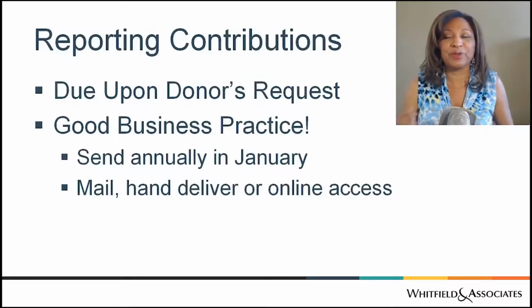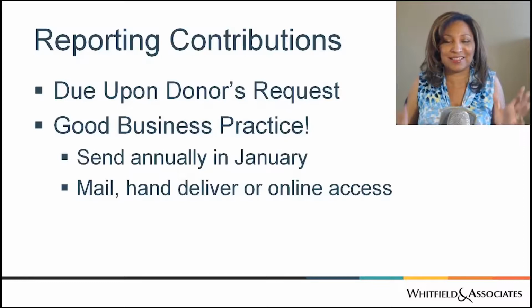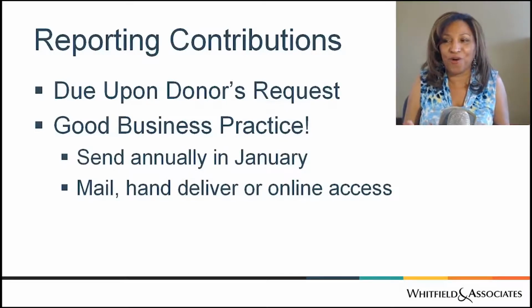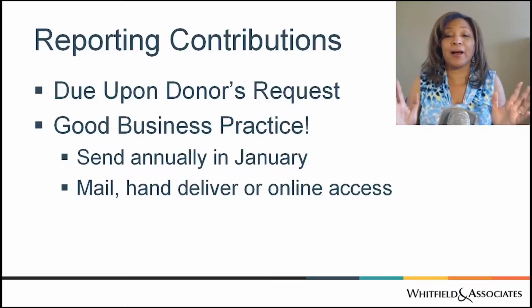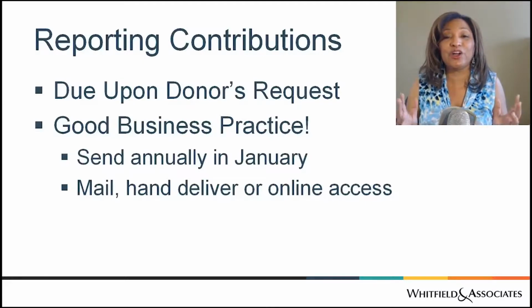And so with regard to your reporting contributions, we're going to take a deep dive on that. The first thing I want to focus on is the due date. Is there really a due date for reporting contributions? No, there is not. There's not a specific IRS deadline, but they are due when the donor requests them. So you don't have a deadline, but when a donor requests it, you want to be sure to have that contribution statement ready for them.